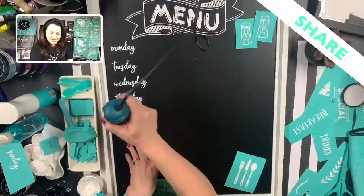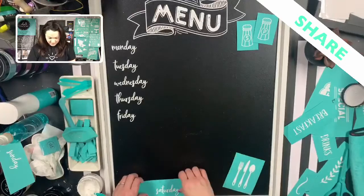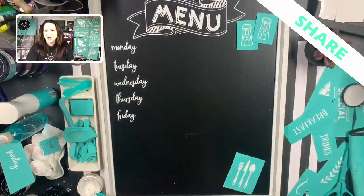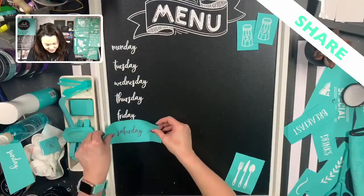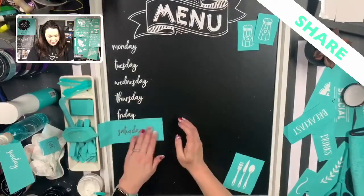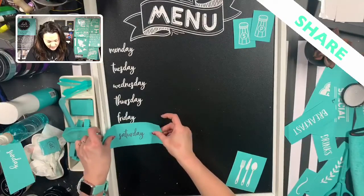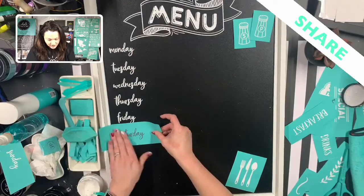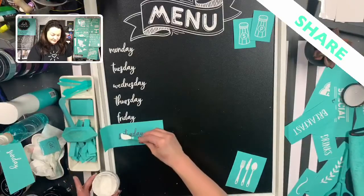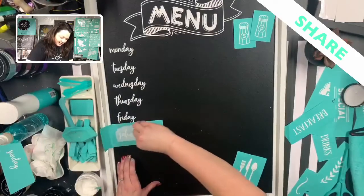Oh, that's cute too, Sue. I would probably use a smaller board for that and put stuff on there, but that's a really cute idea. So they know what's on the menu with desserts and drinks. That's super cute. Saturday. That would be something really fun to put on like a 9 by 12 Greyson or a Sylvie. What a good idea. This is why I love Chalk Couture, and I love that these are reusable because we can do that.